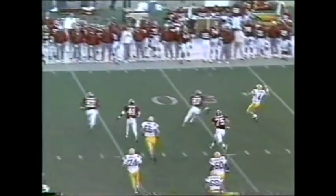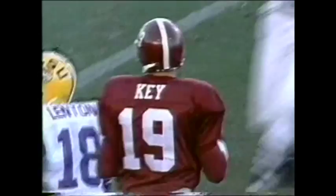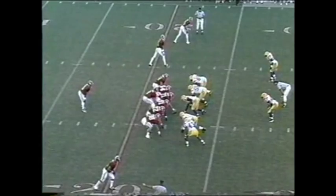Now Howard wants to set the screen again, and it is disrupted. So he goes deep down the right, intercepted at the 10-yard line, picked off by Kevin Jackson. And for Jackson, that's his fifth interception of the season. It's 4:30 now, and it is third and 12 for Kitchens. High grab complete, and they bail themselves out with a first down to Chad Key. Second and 15. 3:30 first half.